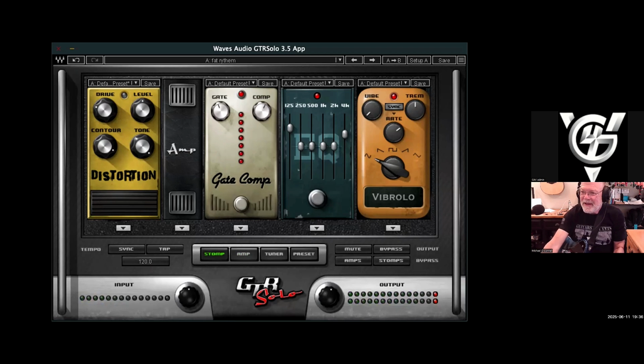Look at all the pedals I've got. And this is very inexpensive. This is like 39 bucks right now. And so I can kick in my distortion again. Okay. So this is one of many.